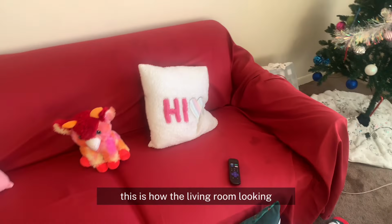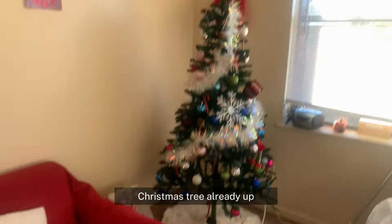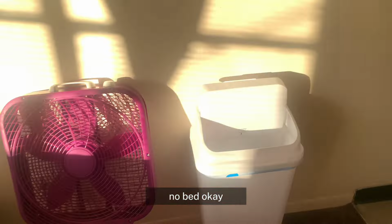So yeah, this is how the living room looks. Christmas tree already up. No bed. Okay, then we want a kitchen. Got a little Halloween decoration right there.